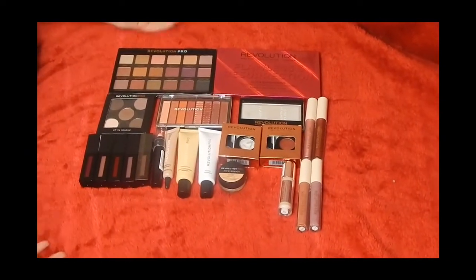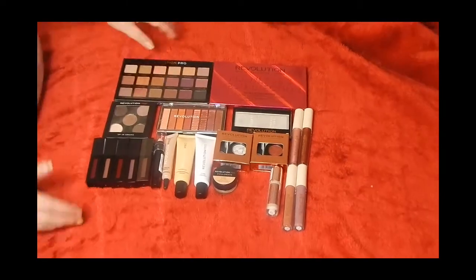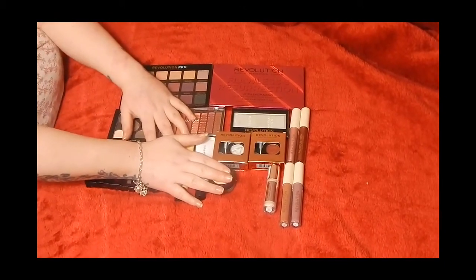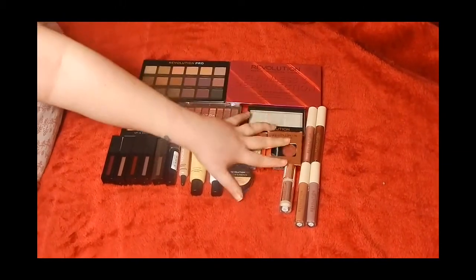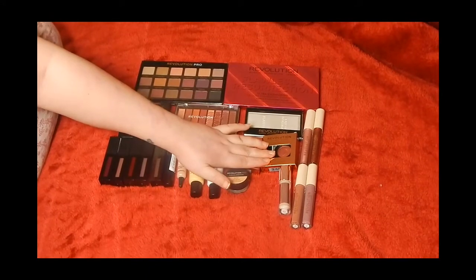Okay, so this is what I got for my birthday. This here is the new Makeup Revolution Pro. These are the items that I've got from the new Revolution Pro range, and these nude collections are new out. This is new out. These are both new out.